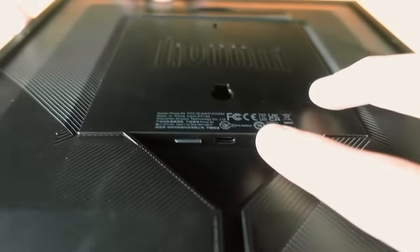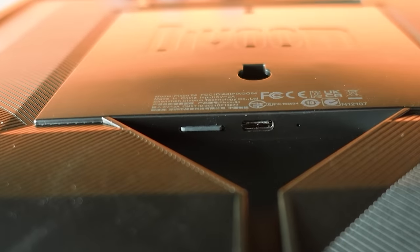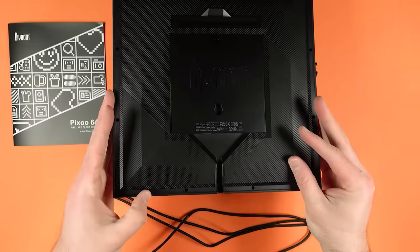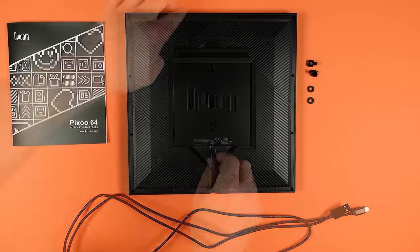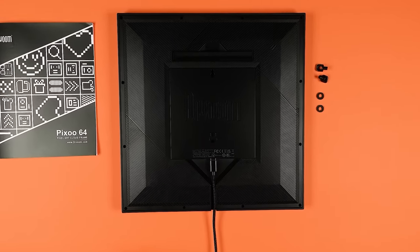There's a USB port and then a little micro SD card, which I assume has the entire program as it's needed on it today. And then that gives you a little extra storage space here. So I've got everything out of the box, and I want to show you a few things that I figured out here in a couple of minutes.